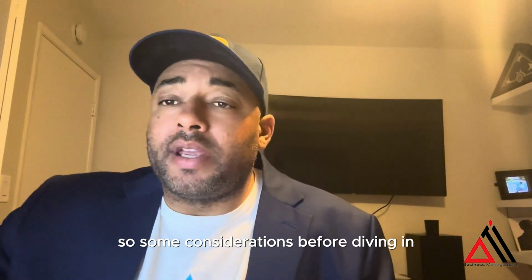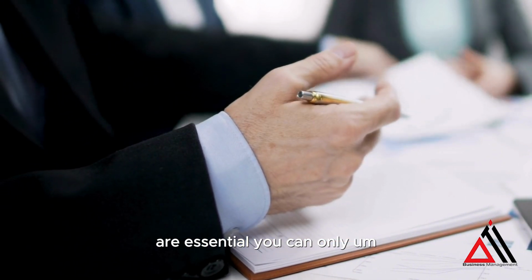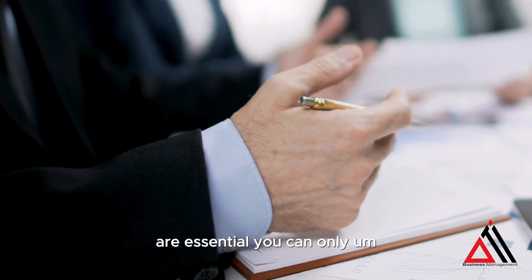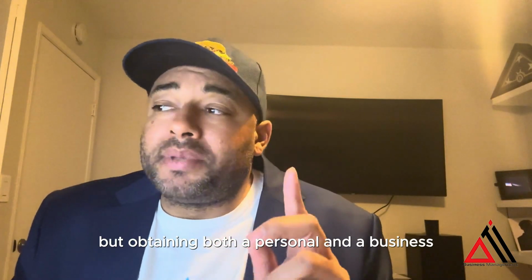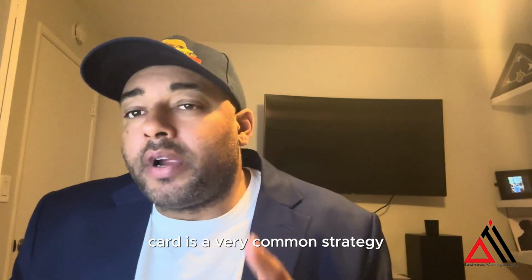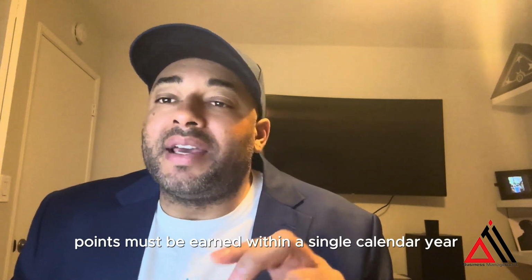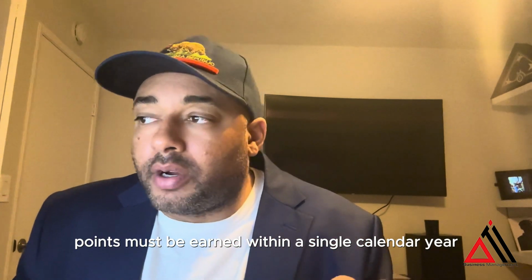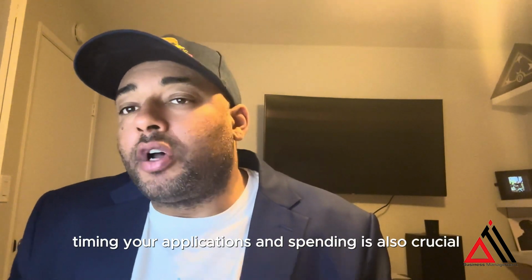So some considerations before diving in. Remember, eligibility and approval for both the personal and business credit cards are essential. You can only hold one personal Southwest card at a time, but obtaining both a personal and a business card is a very common strategy. Points must be earned within a single calendar year, so timing your applications and spending is also crucial.